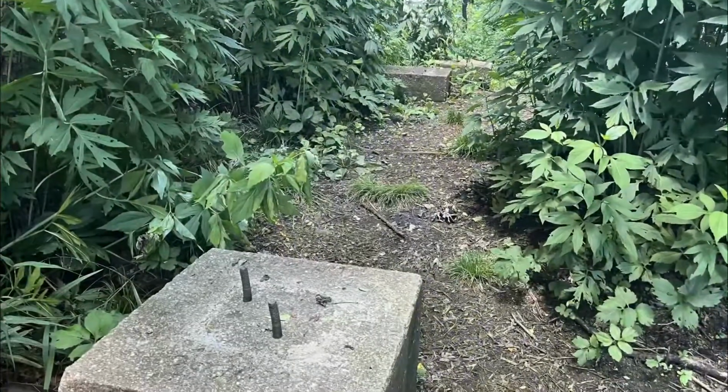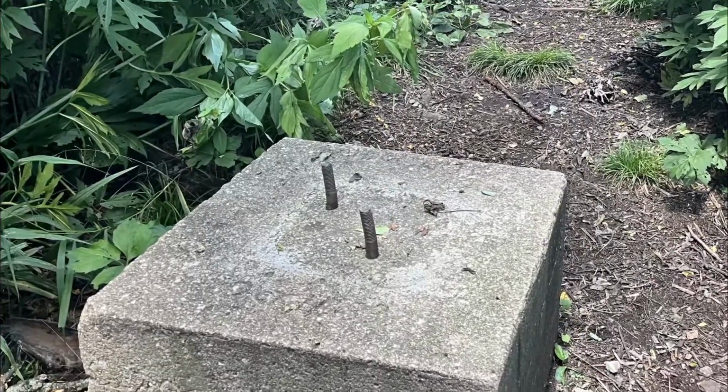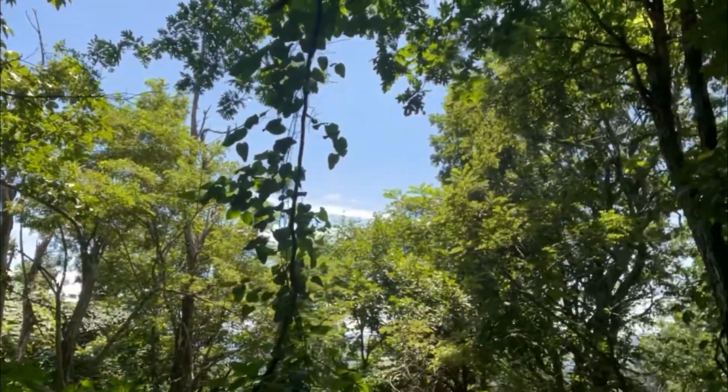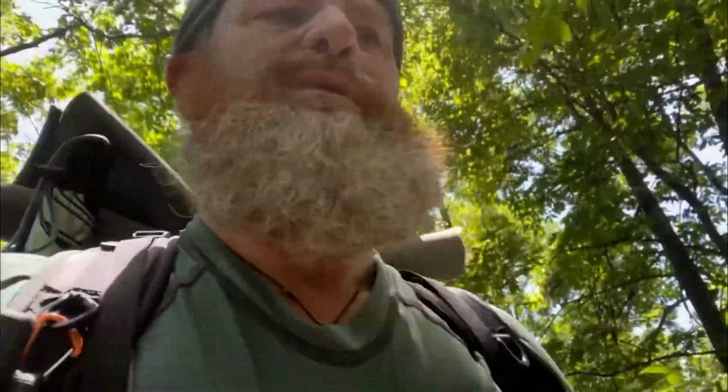All right, guys, this is kind of what I was afraid of. Made it to the top of Farron Knob, site of the fire tower. All that's here is a concrete base. And as I said, I was worried that, you know, it'd be grown up. And it sure enough is. No views, no views. So anyway, well, at least we did get to the top of it.